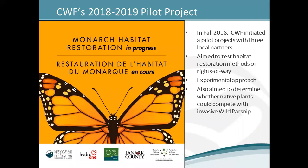So knowing all of this, at CWF, we were very interested in initiating a project of our own, using our own conditions and our own area. So we approached and were approached by a number of great partners. We've had a pilot project over the last year. And our partners are at the bottom. This was actually our beautiful sign that was created by CWF staff.